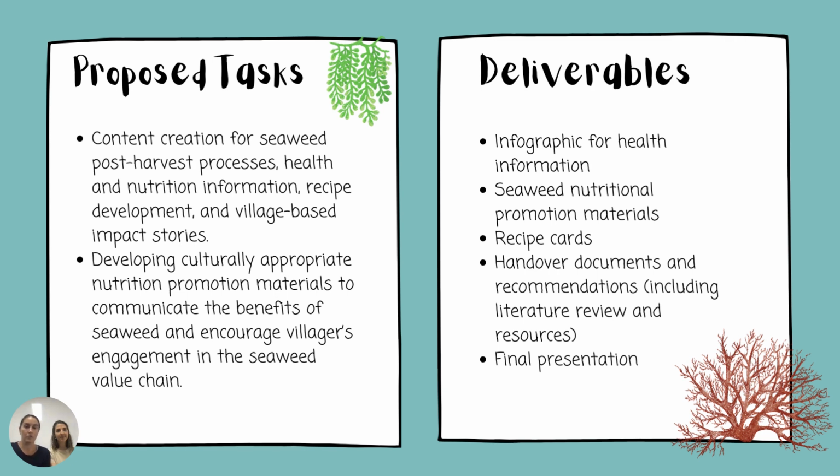So some of the deliverables that we had to work on were an infographic that I will show you in a minute, and also gather a lot of information on the nutritional profiles and value of seaweed, develop some recipes, and put this all together in handover documents and future recommendations, including literature review and resources that could be used to develop and implement a recipe book, and also to create this final presentation.